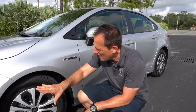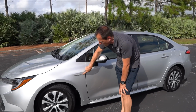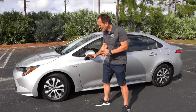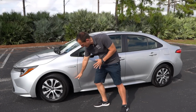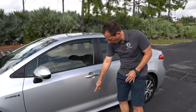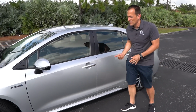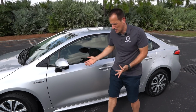As we go into the fender, I like the tasteful hybrid badge with the blue. Nothing too much, just enough. At this height with the body line, it's smart placement. I'm glad they didn't put it any lower. You can see your standard dimensions of a Corolla. The lower sill extension is going to help, like I said, channel that air down the side. They did put nice paint on the mirror caps, which is a nice touch.